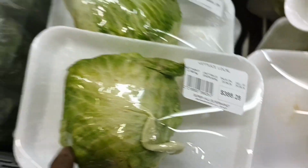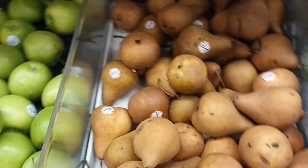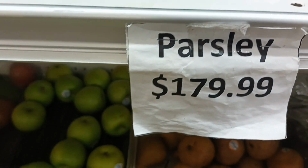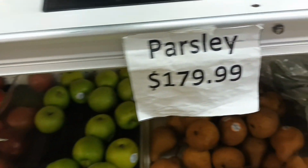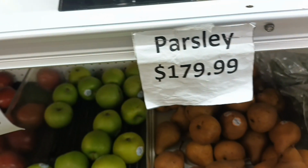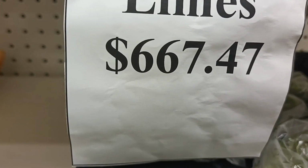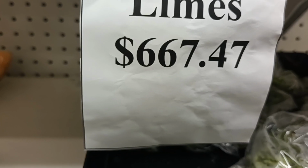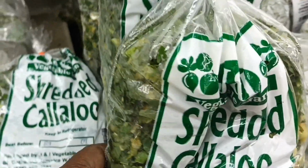See? Parsley. For the parsley price. I wonder if it's just a bag. Oh, see how much the lime there. That is the lime price. $667.47. See? Very expensive. Callaloo. Shredded callaloo for $2.40 a bag.